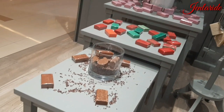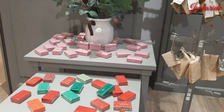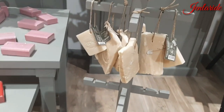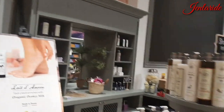So this is a natural made na sabon. So yun guys. So lahat yan guys, sabon yan. Akala natin para siyang ano, bato. But sabon po siya. It's very good for the skin.